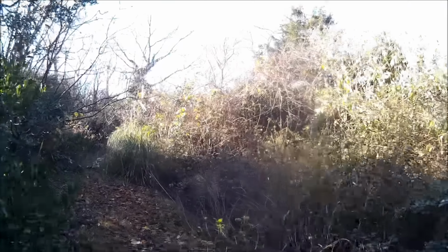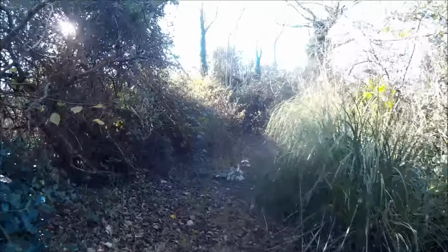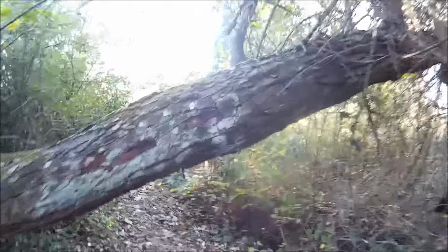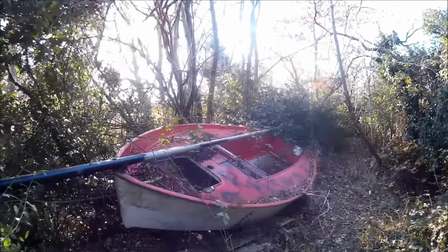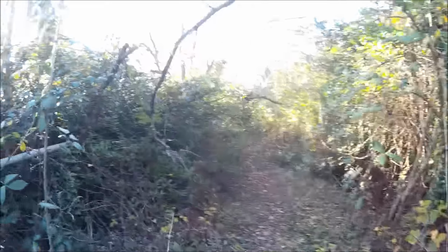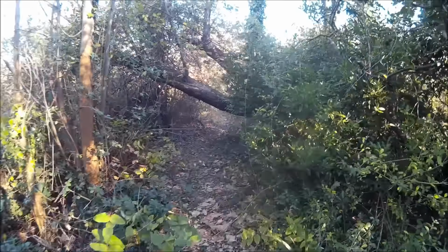The land that these houses are on is absolutely humongous. There's even a lake, or a large pond. I'll show you it in a minute. You can actually hear ducks in the water right now. There's a boat. Not going to bother going any further, but it does go quite a bit further back.